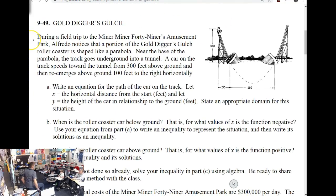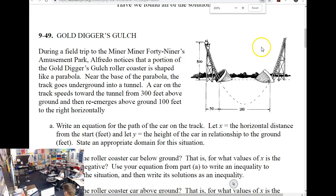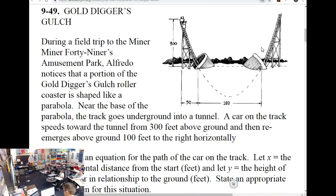So there is a roller coaster called Gold Digger's Gulch. Now, to the best of my knowledge, this may not be real, because I don't know many roller coasters that parabolically go through the ground. But who knows, it might. And actually, over in Europe, they have a bunch of crazy roller coasters, or really anywhere over in North America.